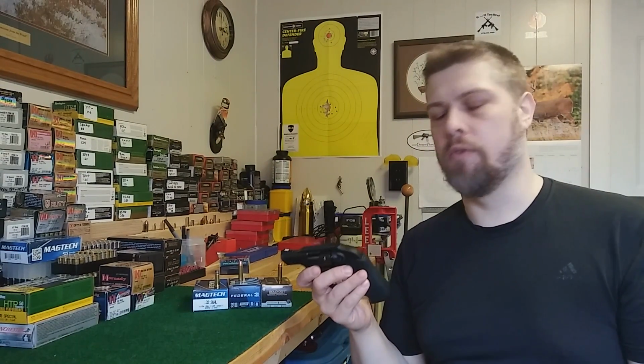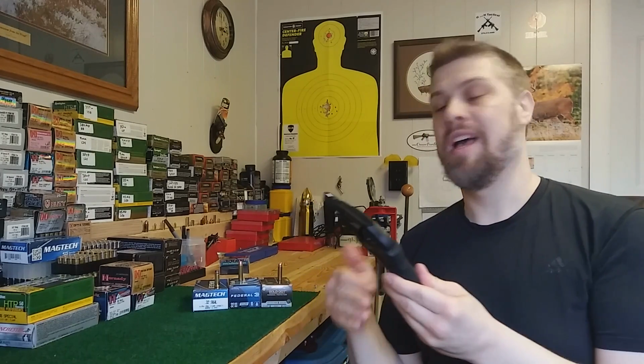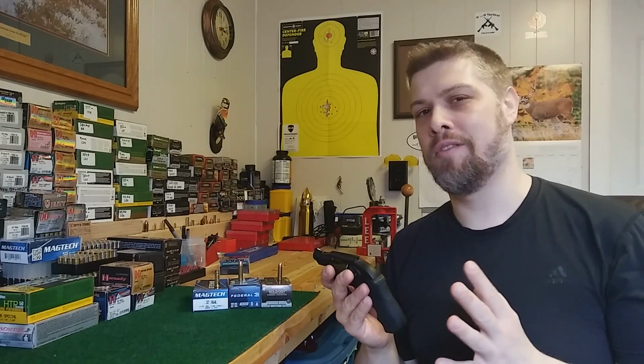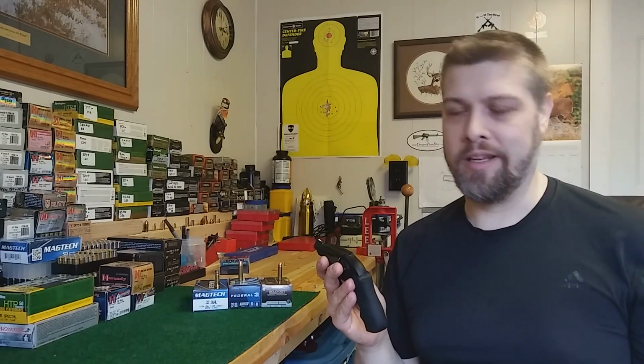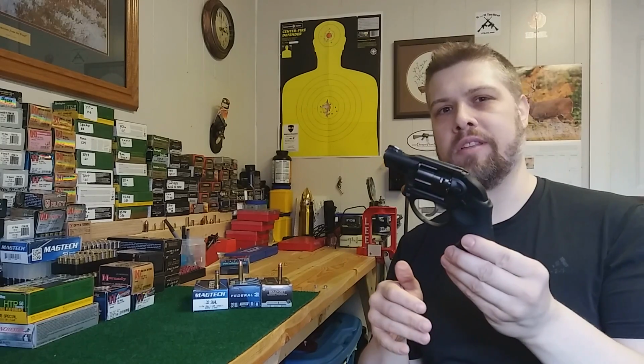327 Federal Magnum revolver and all the cartridges that it can safely chamber and fire. I'm going to do a ballistic test with all three of them, and I know what people are going to say, there's 5. Let's talk about that a little bit, and then we'll get to testing them.